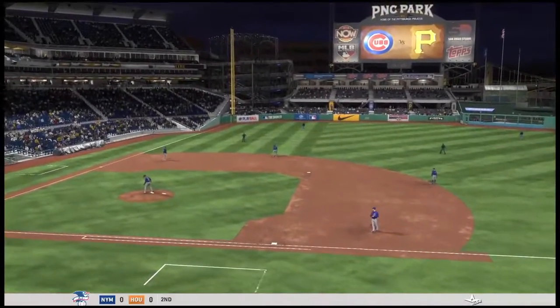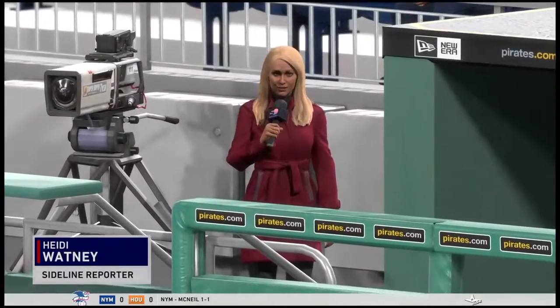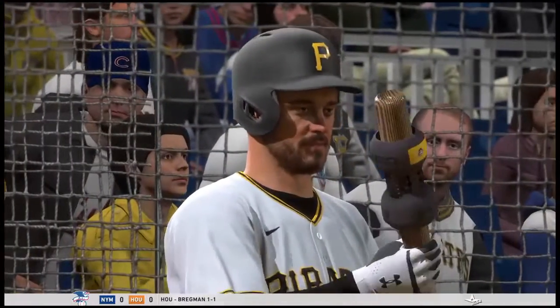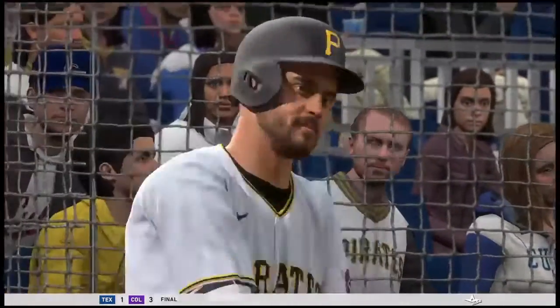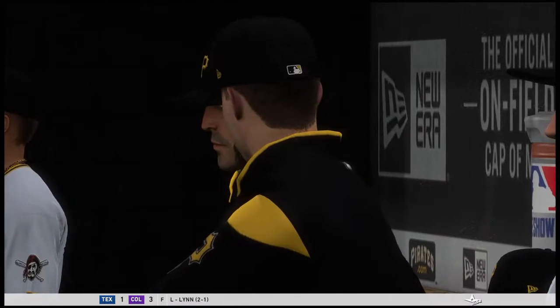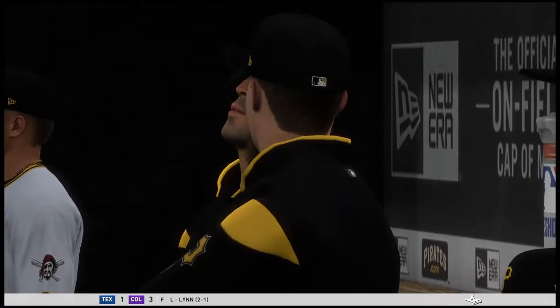Welcome back for the bottom of the fifth. Here's Heidi Watney. Well, Matt, I talked with Pittsburgh's manager during the inning break about the Pirates' offensive production to this point, and he told me he's pretty unhappy with their discipline at the plate in this one. He said they've been chasing at pitches out of the zone all game, which obviously doesn't usually lead to good results. Until they start being more selective with their swings, he said they will continue to struggle. All right, Heidi, thank you.